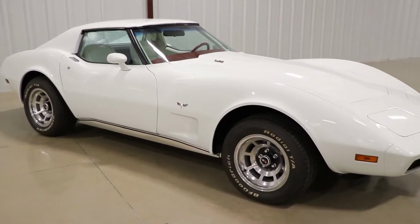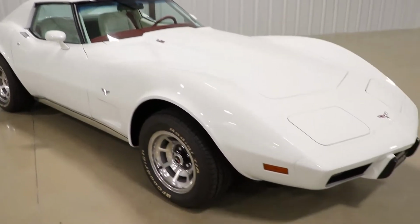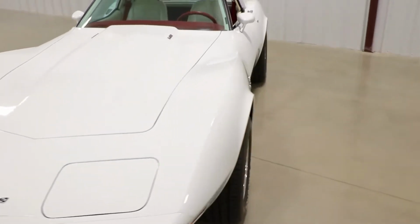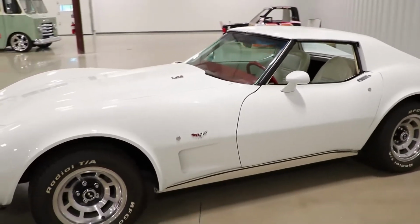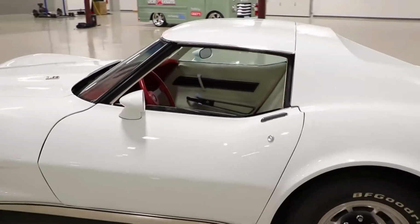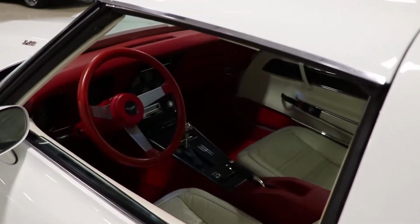It did have an engine rebuild. We did that here at Karl Kustoms. And after that, the only miles that have been on it are to break in and test the engine afterwards. So if you're looking for a really nice, well put together '77 Vet, this car is definitely a really nice one. And now we're going to take a look at the '47 Mercury.